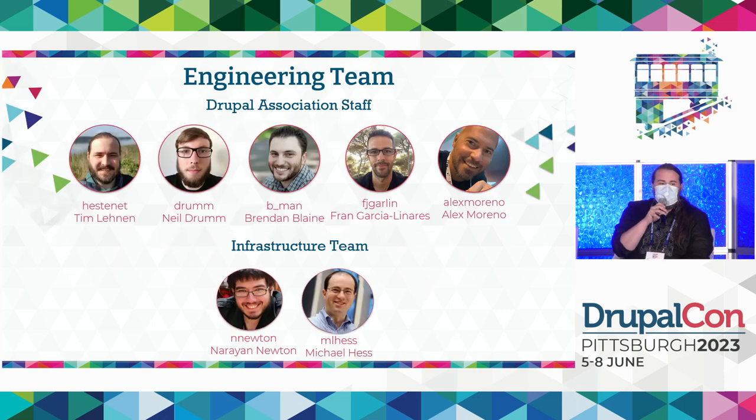So to kick things off, here are some of the faces that you're seeing on stage. I guess you probably want to see mine as well. The top row is members of the staff of the Drupal Association engineering team. The bottom row are either sort of volunteers or partners who help us with infrastructure, security, and things like that. So we're really grateful to be with you here today. I think I'll hand the mic down the row, or we'll share mics down to do some brief introductions.